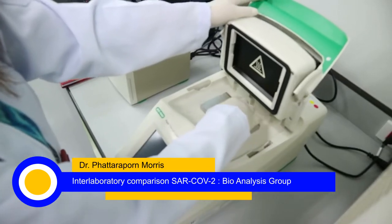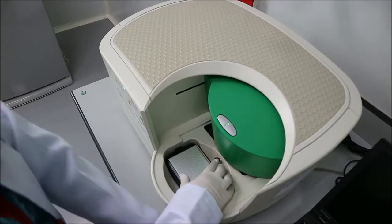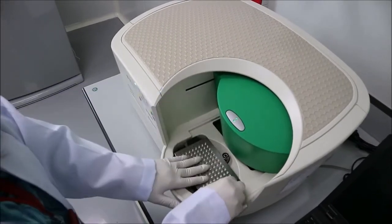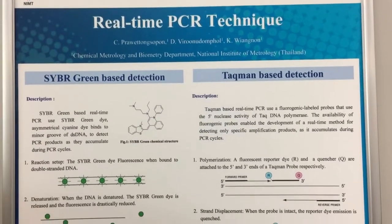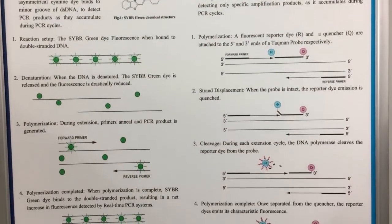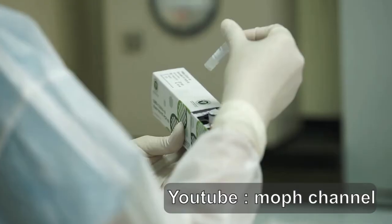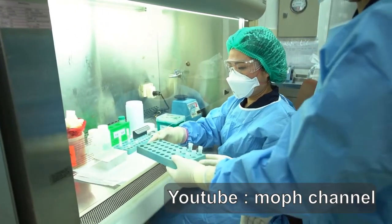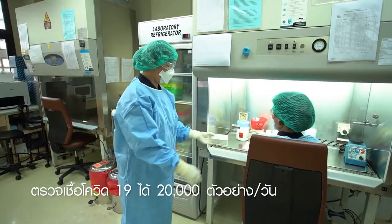We showed our capability of SARS-CoV-2 RNA copy number quantification with digital PCR using the reverse transcriptase polymerase chain reaction technique. The next project of the bioanalysis group at NIMT is to produce SARS-CoV-2 reference materials to standardize the measurements of SARS-CoV-2 for testing laboratories in Thailand. We expect that this reference material will help and support laboratory testing for SARS-CoV-2 in Thailand to be able to assess their measurement methods to be more precise and accurate.